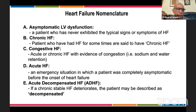Systemic circulation or in the pulmonary circulation. The last one is acute decompensated heart failure, meaning some patient has had severe heart failure or acute heart failure in the past, but with proper management, the patient has reverted back to a stable phase. So this is called acute decompensated heart failure.